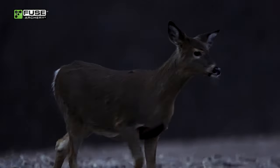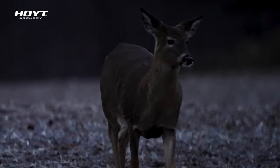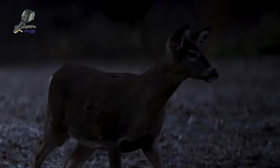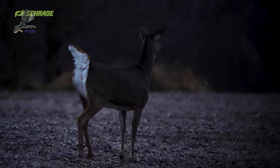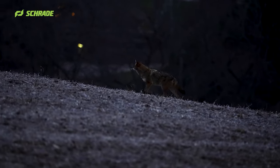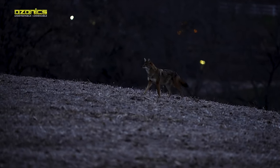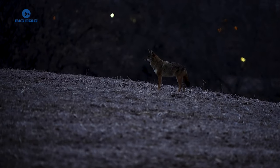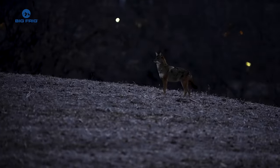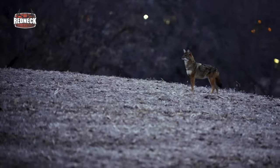That was close. There's another deer. Or is that a coyote? That's a coyote. God, that's a big old coyote. Wow. Do you see him? Yeah, I do.